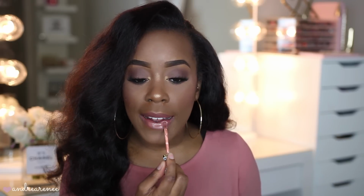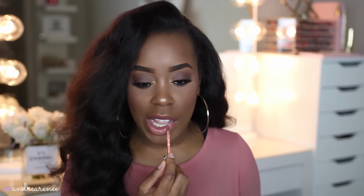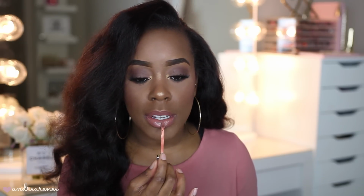And what I like about it, let me go ahead and apply it on my lips because I feel like my lips are starting to dry out. What I like about this is they go on like a lip gloss, but they're not as shiny as a lip gloss, if that makes sense. But they're very pigmented on the lips.